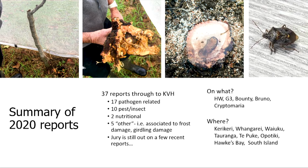So we're getting reports from across the varieties of kiwifruit, the Hayward, Gold3, Bounty, Bruno, and we got an interesting one on Cryptomeria, which I'm going to talk about shortly. Also, remembering that with the KPCS nursery scheme, the nurserymen are also very attentive of what's going on with the plants as they bring them through. So if they see anything interesting or unusual, they also send them through. And as you can see, there's a range of regions from which we've received reports.